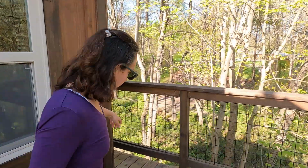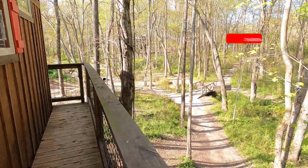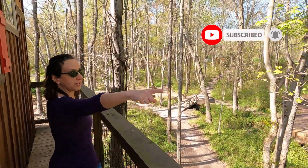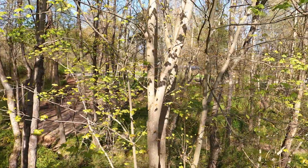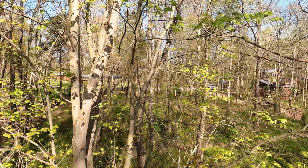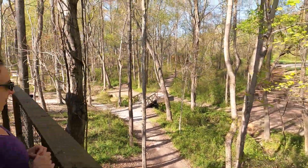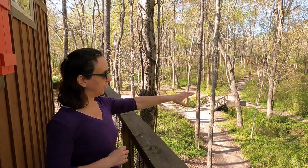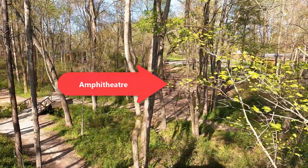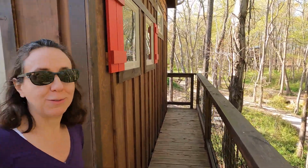Oh, and then it looks like we can just hang out back here. You can see kind of the back area here. You can see the other treehouses that are here on the property. Yeah, there's one over there. Very impressive. I like this woodland area here. I like the little trails and almost like a little amphitheater back here. It's like a balcony if you need some space from your person.